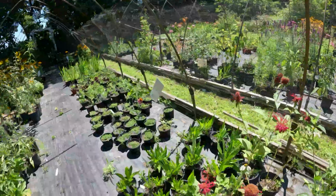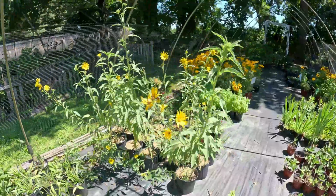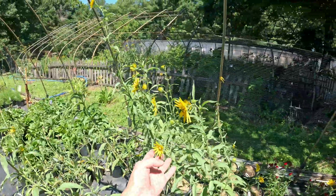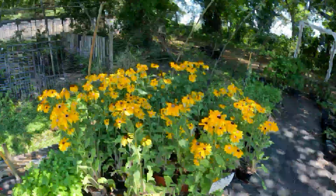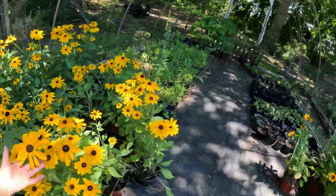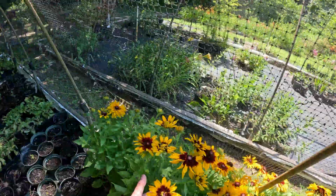Beautiful scarlet bee balm. Some sunflowers. All kinds of helianthus, different varieties. These look quite tall. This is the one I'm after though, the Indian Summer. I just think the color is stunning. And look at the size of those blooms. Here's some others that have some variety in the flower. Beautiful.